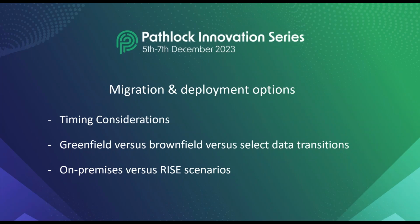So our next topic is going to be migration and deployment options. So we'll talk a little bit about timing considerations for the project. We'll look at things like greenfield versus brownfield versus select data transitions. And then we'll talk a little bit about on-premise versus RISE scenarios.